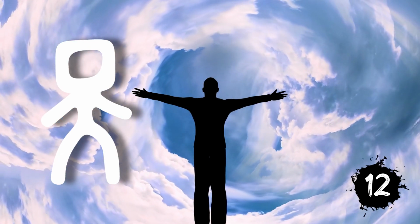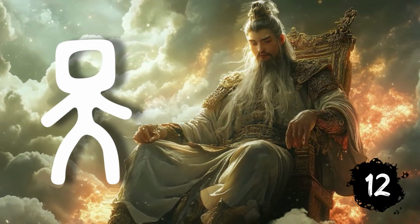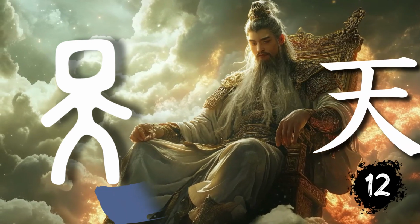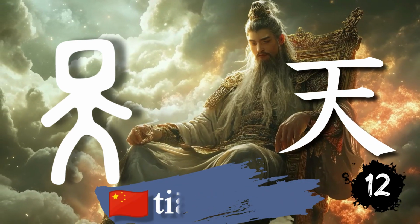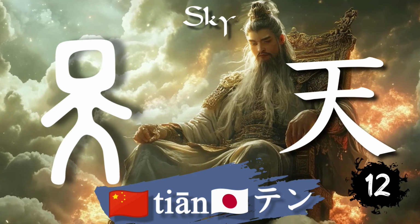What about this one? It's quite interesting because it actually means sky. To represent the sky with a drawing might be hard work. That's why the Chinese chose to represent it as a god. Their sky deity was really important back in ancient times. It's read tiān in Mandarin and ten in Japanese.